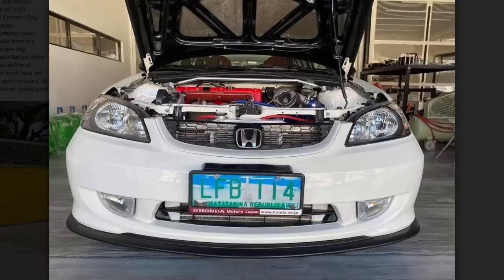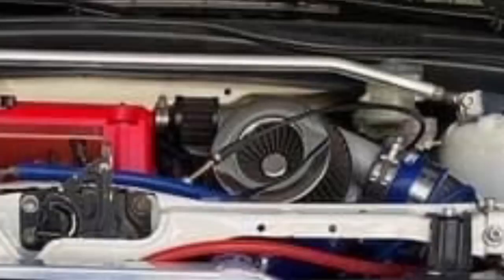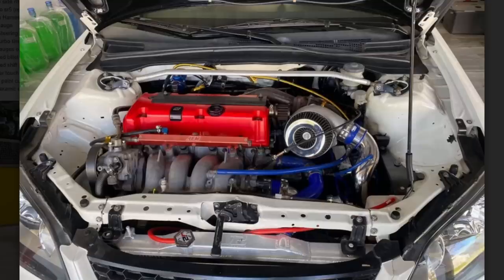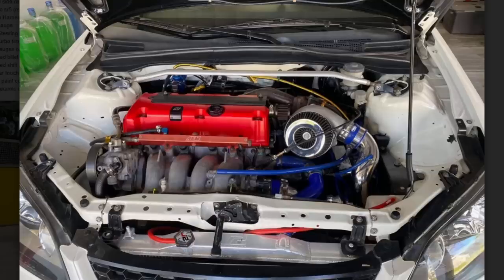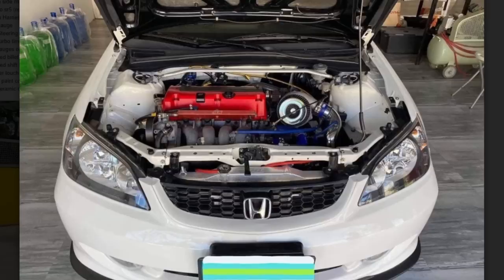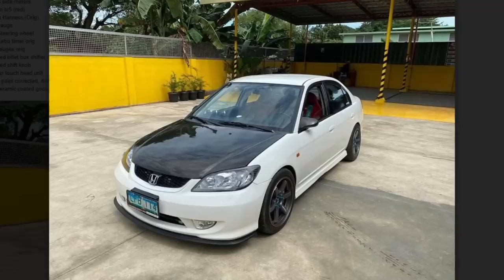You're just gonna what have you done? Boosted K20. Says it's laying down 550 horsepower. This thing must make people shit their pants. Like, look at that. That's a decent sized spooly snail. I'll have to see how big it is, but 550 horsepower on a Honda Civic, and he is looking not sus at all.